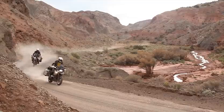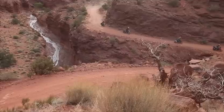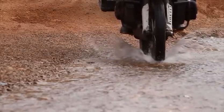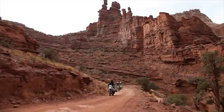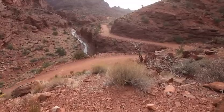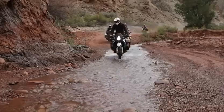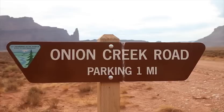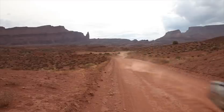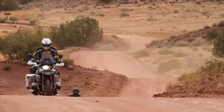Onion Creek is our last chance to enjoy the unique red rock formations, and the landscape doesn't disappoint. Onion Creek Road crisscrosses the creek several times through an impressive canyon section that is absolutely perfect for a morning ride. After the past couple days of harder riding, the entire team was grateful for these smooth, fast roads, allowing the focus to shift from riding to enjoying the scenery.